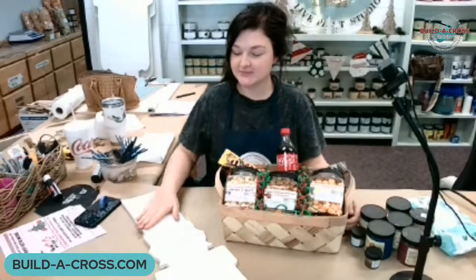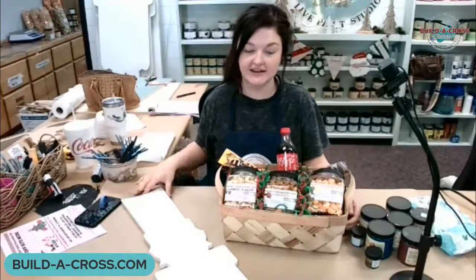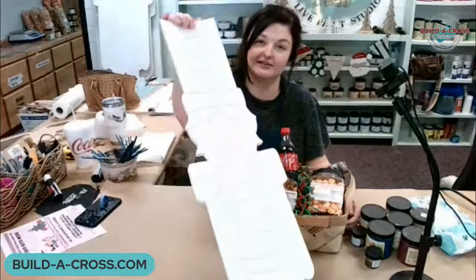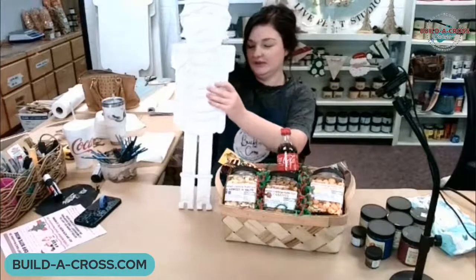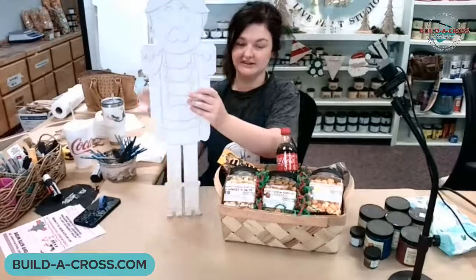So I'm going to be painting this Nutcracker, and he is freestanding. I don't have his feet on hand, so I'll just show you. He stands, and then he has little feet that go in, so he'll freestand. All right, this I want to talk about.